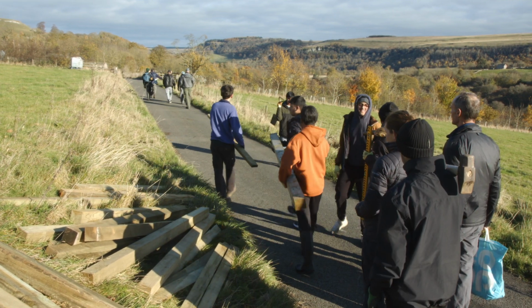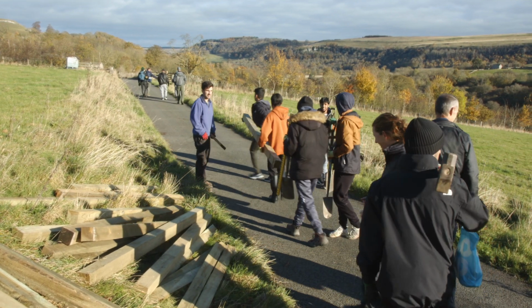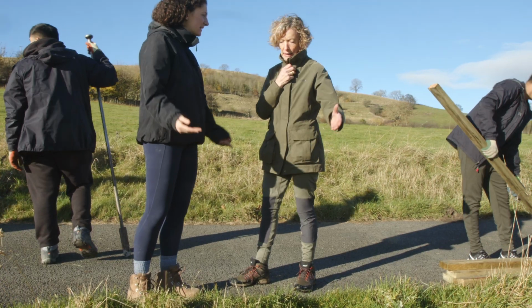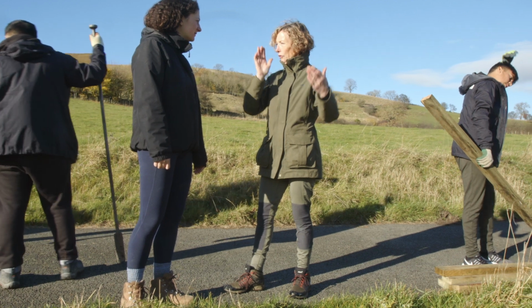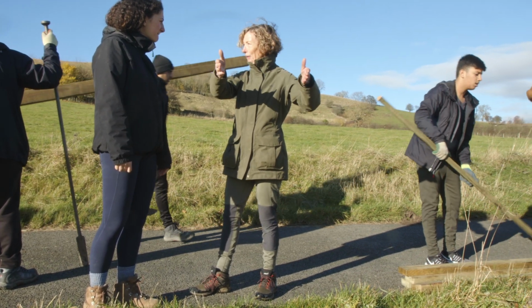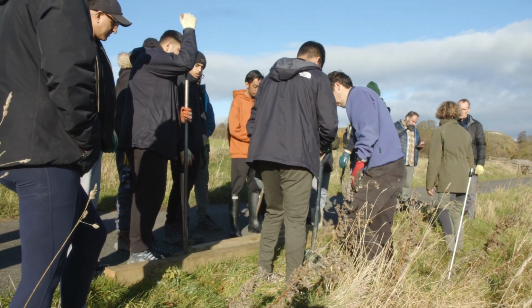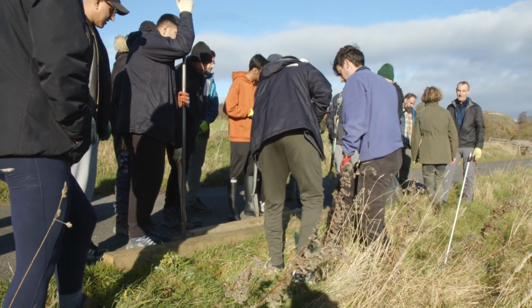Teamwork makes the dream work. Anybody else got a spare? I think that's alright. So, what we'll do is, do you want to make a square? If you want to. Right. On the inside. Yeah, that's it. Go on, do you? Kick it.